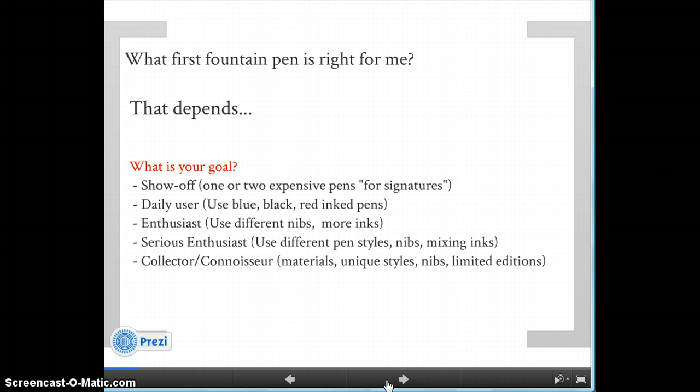Collectors, connoisseurs, very similar to serious enthusiasts, except they might want to go into more unique styles and unique materials and limited editions, and they might focus more on the collectability of a fountain pen rather than necessarily functionality.